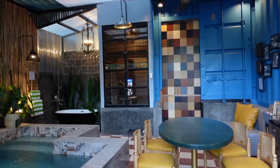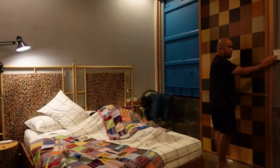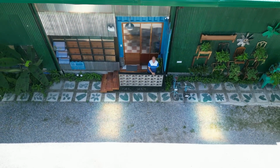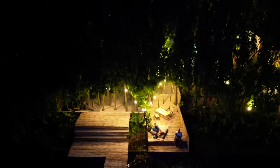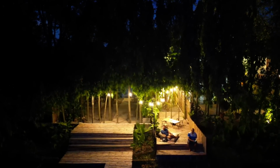And the question is, will I recommend the Container Bungalow? Definitely yes. We really love the bungalow. We love the interior. We love the location. It's so relaxing here. And we love the fact that we get to have the entire place exclusively for us.